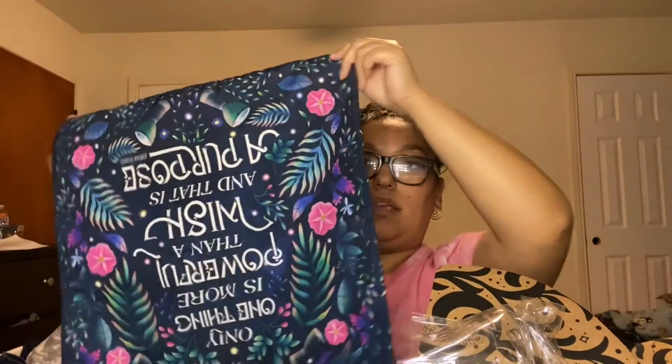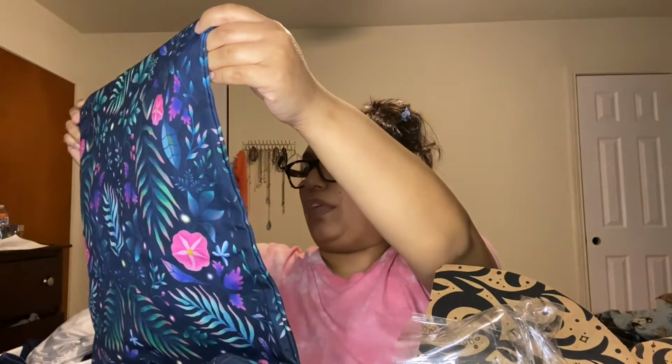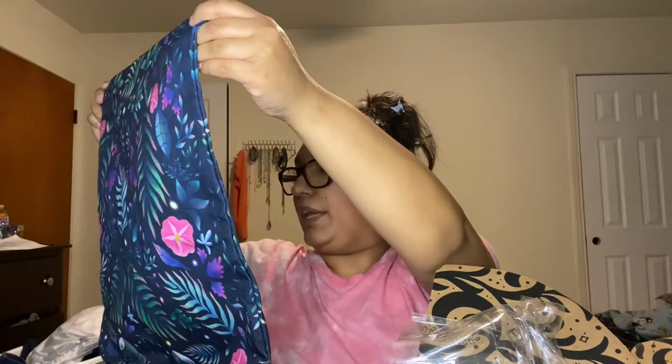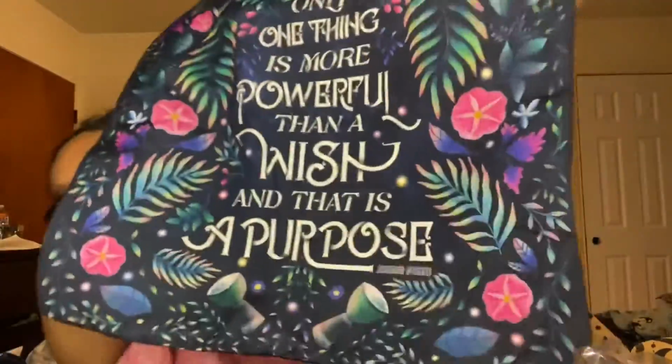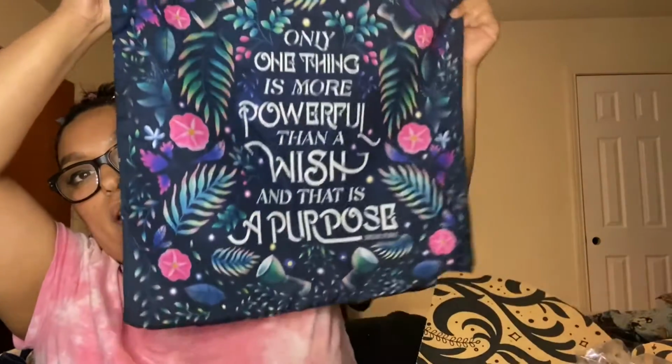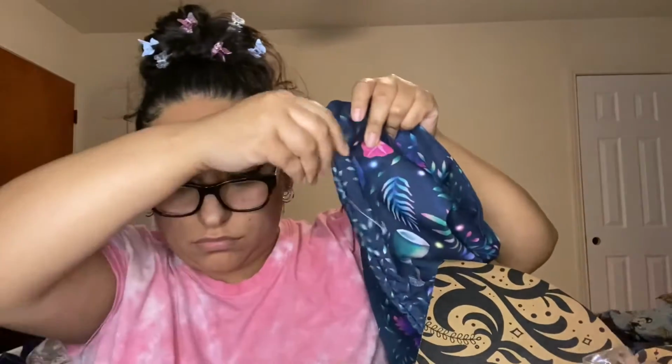It's very colorful. This next item we have here is a, what is this? This is a pillowcase. It says, "Only one thing is more powerful than a wish, and that is a purpose," by Jordan Ifueko. I'm definitely not saying that wrong. This is pretty. It's very colorful. Maybe when I go to Walmart today, I'll get a pillow for this and put it on my book chair. I don't know what this is inspired by, because the little tag that normally comes on it is not on it. It's ripped off.